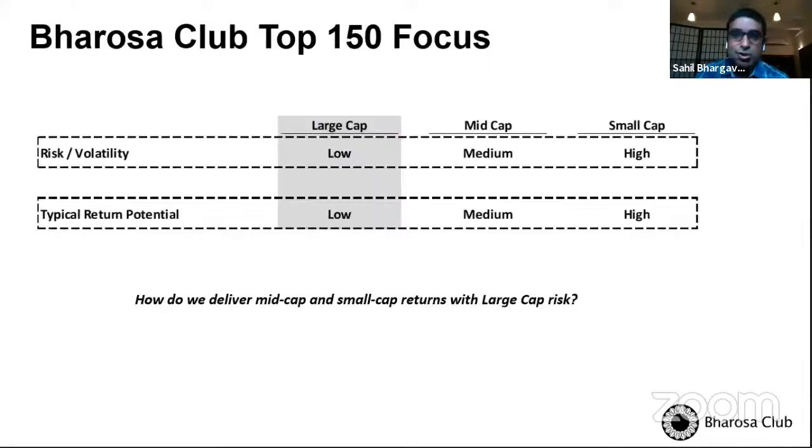So now let's get into our strategy. We have a very clear focus with the small case. We aim to play in the large cap space. Now, typically in the large cap space, the returns are lower and so is risk and volatility.